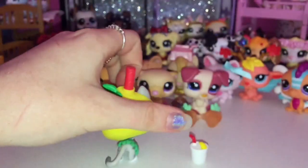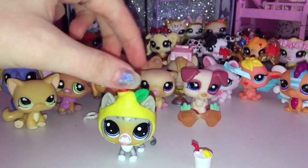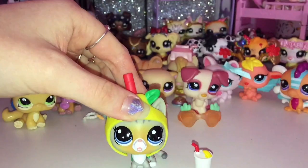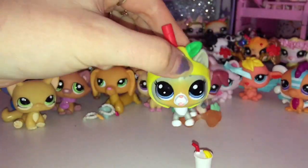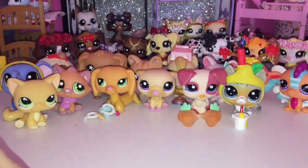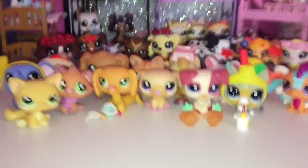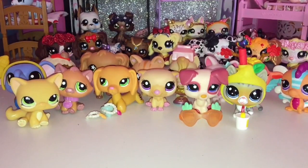But yeah, she's been a dream LPS ever since I saw her. And I'm very happy to have her in my collection. Very, very cute. There are other ones that I still really want, but, you know, I'll get my hands on them one day. Hopefully. So yeah, that's her. This is, wait, what is this name? It's a hungry pet, I'm pretty sure. These are basically all my dream LPS, okay?